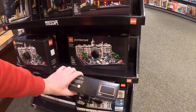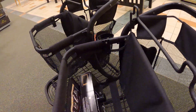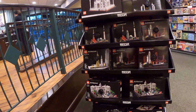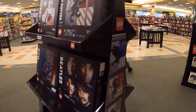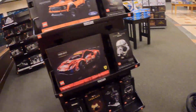Now, of course, I'm gonna go straight for the Dubai Skyline architecture set. I'm a big fan of this set, and it is retiring at the end of 2021. I think this one will do quite well. So that's the first one that grabs my eye, and there is 2 of them in stock. Good condition boxes, so that's the first thing to pick up.